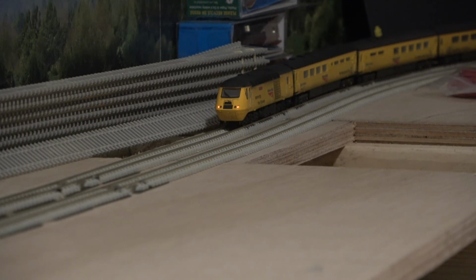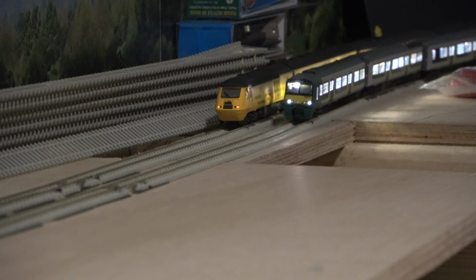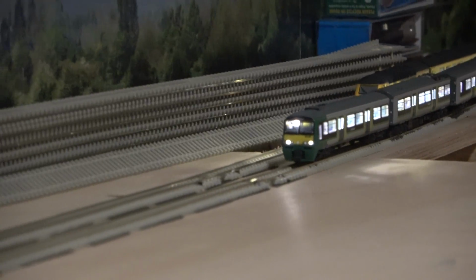One of the trailing cars has just derailed again, and one of the axles on the motor car has also derailed. So I'm not sure if that's a common issue of these units. I did see on N-Gauge Forum on Facebook the other day someone had the same issue. So not really sure what's going on there. See if I can have a look, see if there's any help on the website.